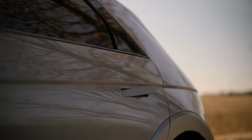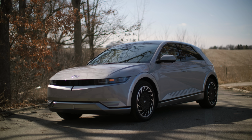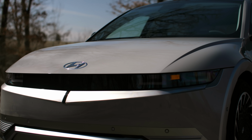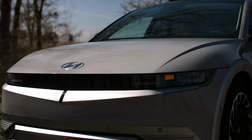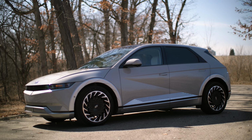From headlight and tail light and LED design to panel design and texture and sheet metal stamping, the way that the exterior looks cohesive and not just random geometries thrown everywhere.